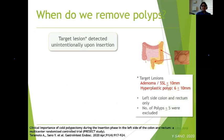But some doctors, me too, usually remove polyps less than 10 mm in size during the insertion phase. So I insert the colonoscope, and when I identify the polyps in the left sigmoid colon, I remove them at that time. And then I insert to the cecum and withdraw again. And when I identify polyps, I additionally try to remove them. This was published in GIE this year.